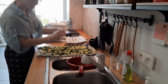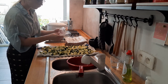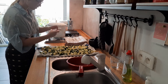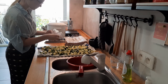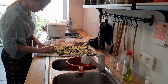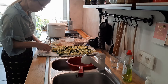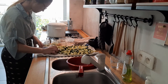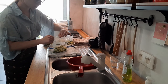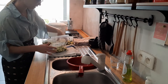When you're using these kind of locks, it is a good idea to fold the border so nothing gets wet. You put it gently in the bags so they don't get all mashed up. Now you take the bag. I always tell this because it's just so important. You don't close it completely.